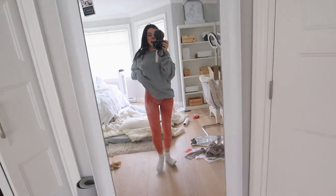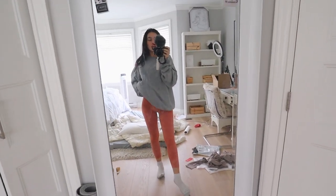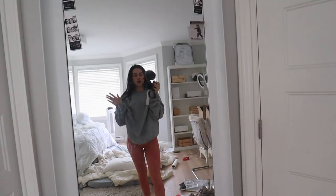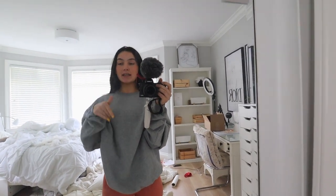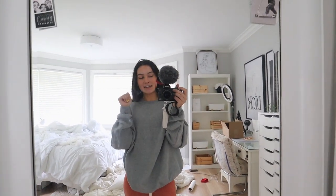I'm wearing this workout set that I showed in a previous haul. It's from Muse Only. It's so cute. I will link it down below for you guys. Also, I'm gonna get better at linking my clothing. Usually what I wear, I've just had for so long, so I don't have the links, but every time I buy something new, I'm gonna try to link it down below so you guys can access it if you like it. So I'm gonna get better at linking, I promise.